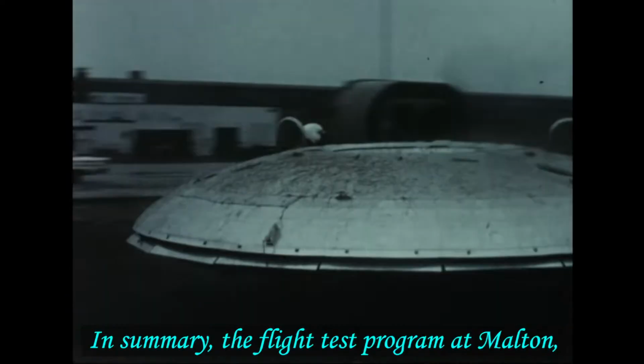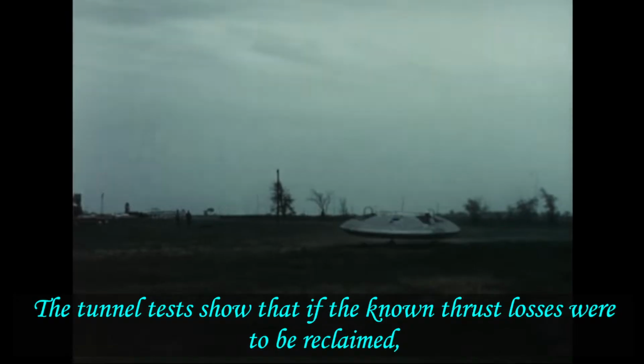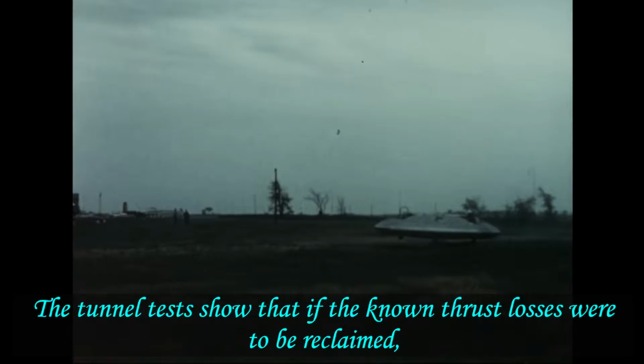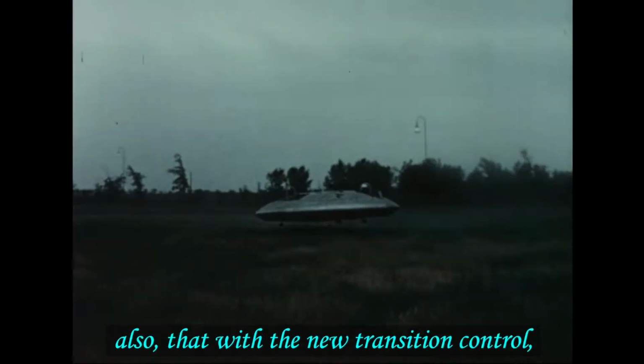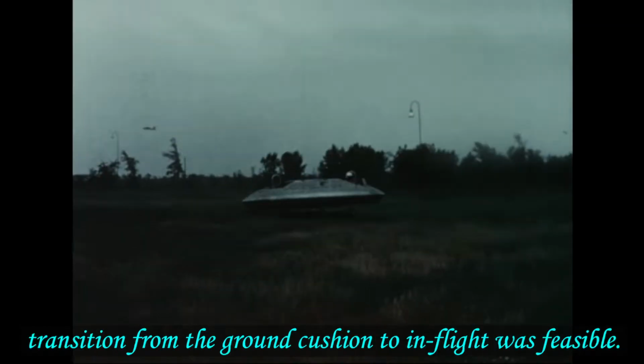In summary, the flight test program at Malton, concluding with this flight demonstration, was carried out concurrently with an extensive 54-hour test program on the second vehicle at Ames Research Center. The tunnel tests showed that if the known thrust losses were to be reclaimed, then the originally estimated performance was realistic. Also, that with the new transition control, transition from the ground cushion to in-flight was feasible.